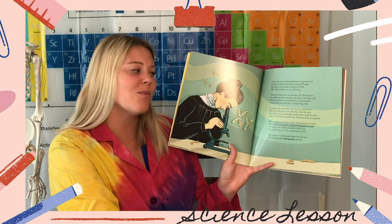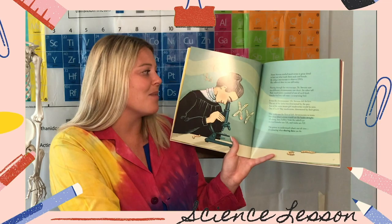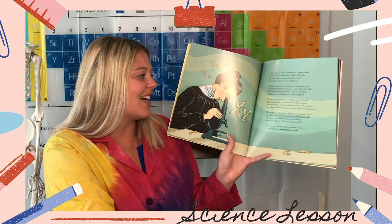It was the chromosomes, Dr. Stevens did declare. The sex of the larva was determined by the pair. Two of the same meant girl mealworms would be seen, one of each, boy mealworms, determined by their genes. This work was the first to link chromosomes to traits. Her clear observations would set the book straight. All along, data hidden from the naked eye showed females were XX and males were XY. The power to understand what's out of view, it's amazing what sharing data can do.